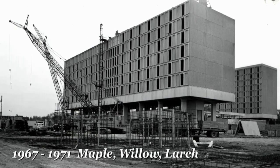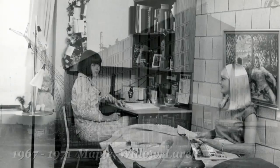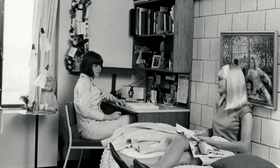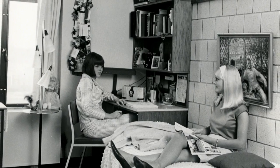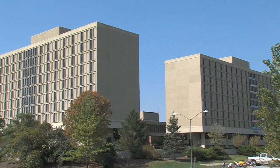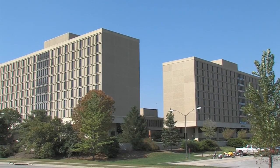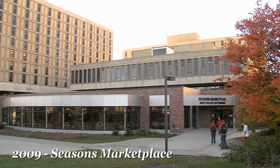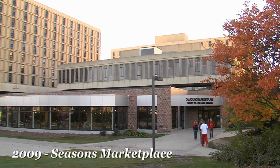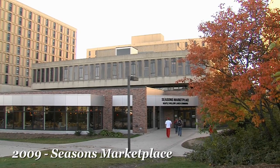Maple, Willow, and Larch were built from 1967 to 1971. They were the first buildings to be completely air-conditioned from the university's central plant. Maple Hall was renovated in 1998, Willow Hall was updated in 2014, and Larch will be updated in 2015. The dining space was renovated in 2009 and now operates as Seasons Marketplace.